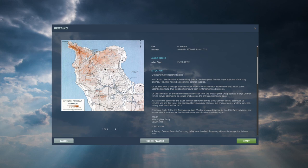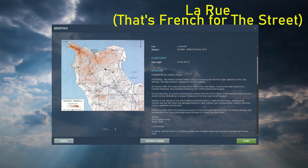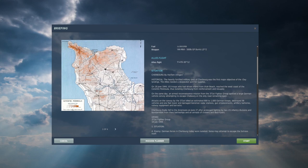The Allies start sending in a lot of Air Force, aircraft, bombers and stuff, softening this up for the troops to go in and get it. So that's what this mission is. P-47, we're going to fly up here, and there's this road right here on the map. I know this is tiny, but it's up here. And there's a big German convoy coming out of Cherbourg, heading south, trying to escape. And we're not going to let them do it.